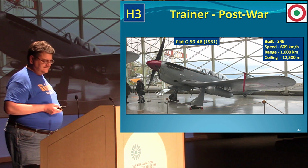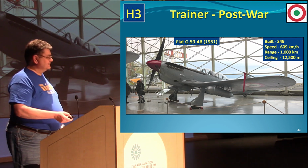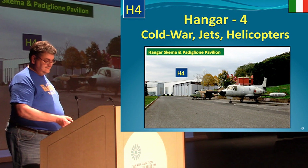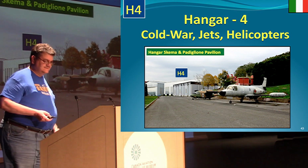This was a Fiat, another trainer. They had a lot of trainers there, actually. Hangar 4. We have Cold War jets and helicopters.